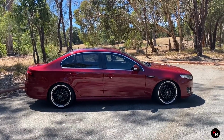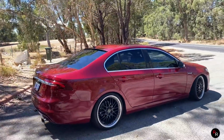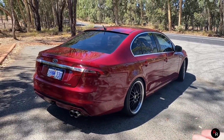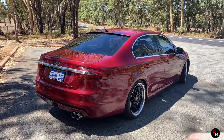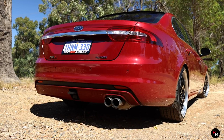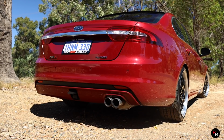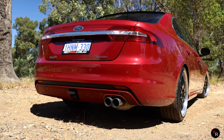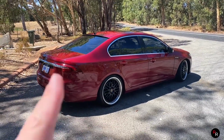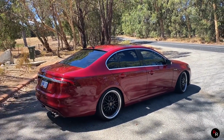This is an FG with a different front end and a different rear end and a slightly different interior, very, very slightly. It's pretty basic back here again, you got your exhaust. This is aftermarket X-Force. Let's find out what this old girl will do 0 to 100 because all these mods should be pretty rapid.